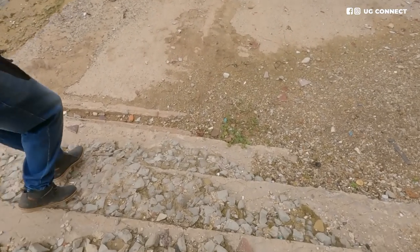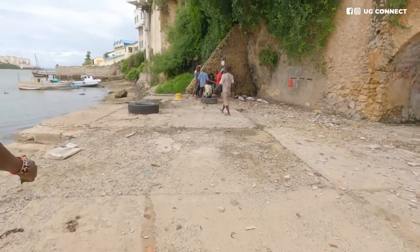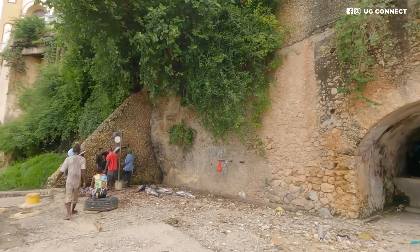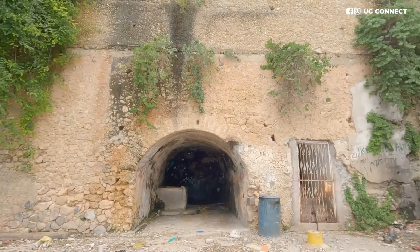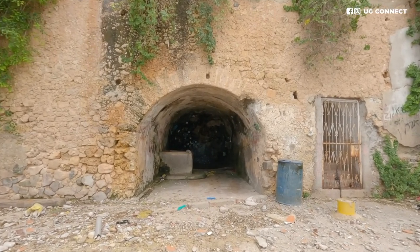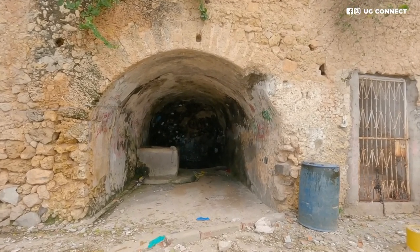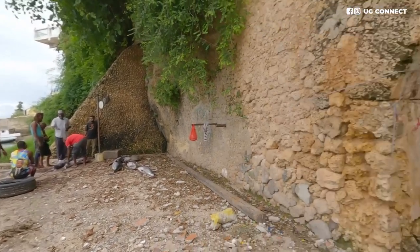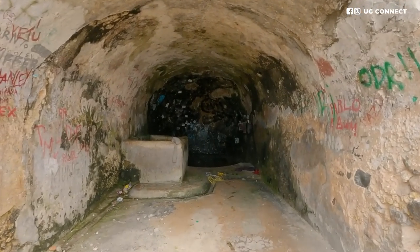No, this is the old port. This is where everything used to dock. The ships, the fishermen, you can see they are doing their own job here. Wow, what is this dome? So this one looks like a dome.